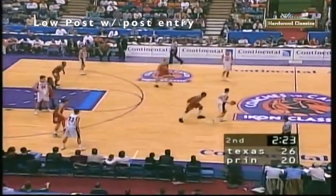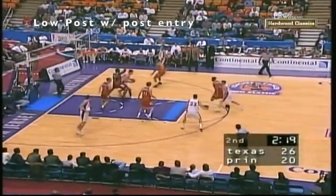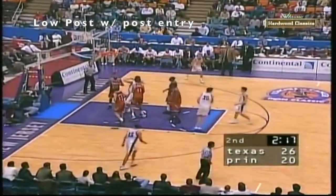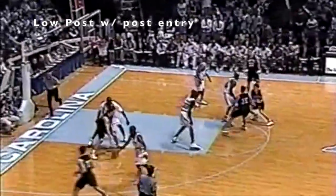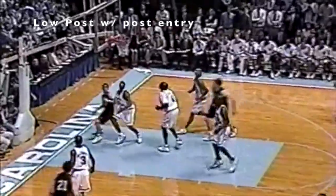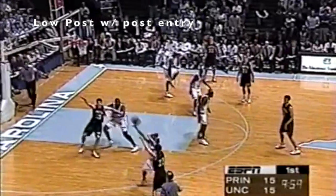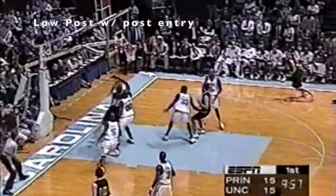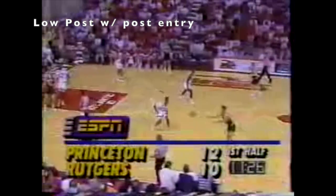7 points from Aneke, including the last 4. Texas leads by 6. Goodrich left hand again, and he got it. You know what? 4 cuts and looking to flare out and shoot the 3. Inside to Goodrich, and the running hook, he's got it. I think you said we can't do a thing about their size. We are disciplined enough to play with them. And at this pace, every empty possession is significant.